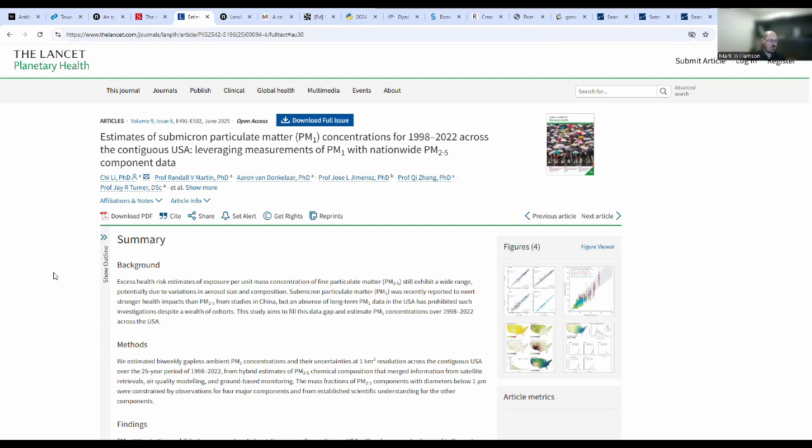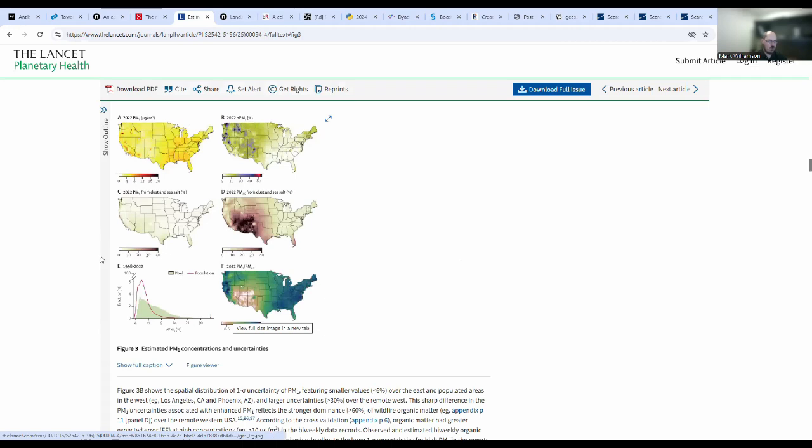Turning to our next article, estimates of submicron particulate matter, PM1, concentrations from 1998 to 2022 across the contiguous USA, leveraging measurements of PM1 with nationwide PM2.5 component data. So fine particulate matter, abbreviated as PM2.5, is a known atmospheric health risk. However, smaller particles like submicron particulate matter, that's PM1, also likely pose health risks, but they're harder to measure because they're smaller. Now, however, researchers in the US have been able to map these on the nationwide level for the first time, utilizing data, as the title says, from 1998 to 2022.